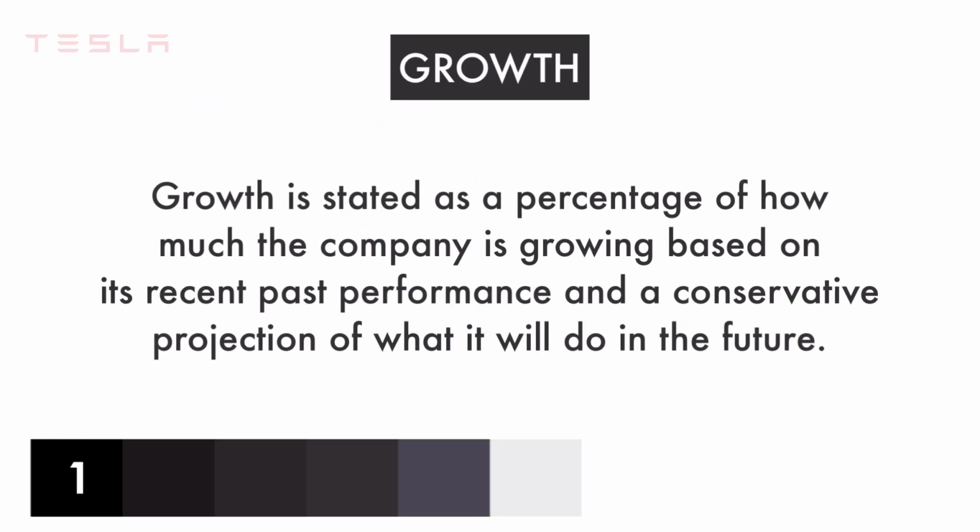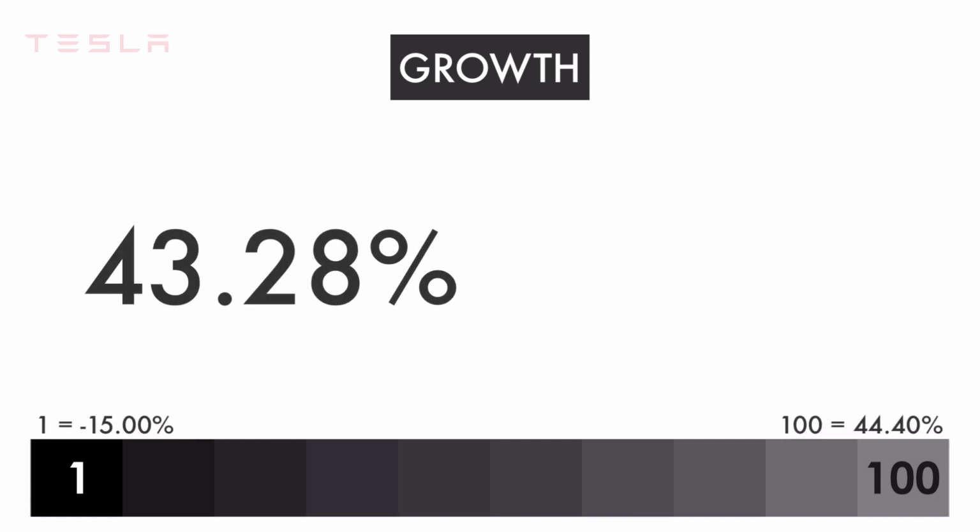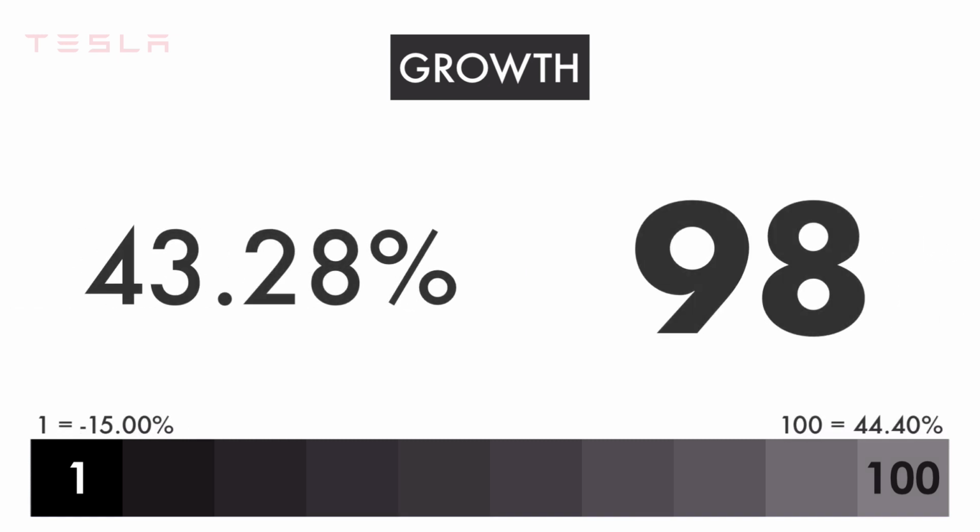Let's look at the company's growth. Growth is stated as a percentage of how much the company is growing based on its recent past performance and a conservative projection of what it will do in the future. Tesla has a growth rate of 43%, giving it a grade of 98.